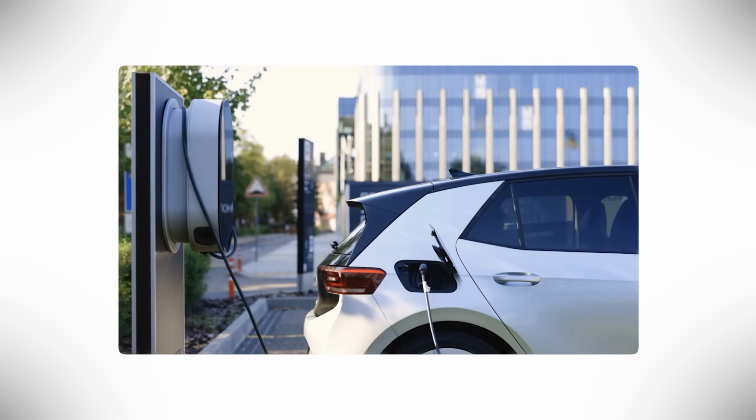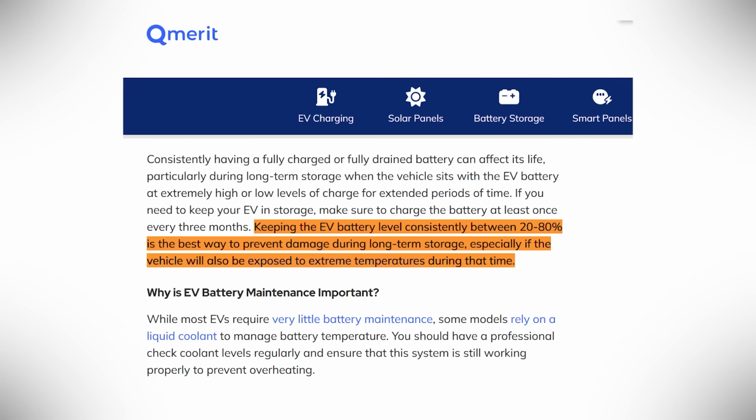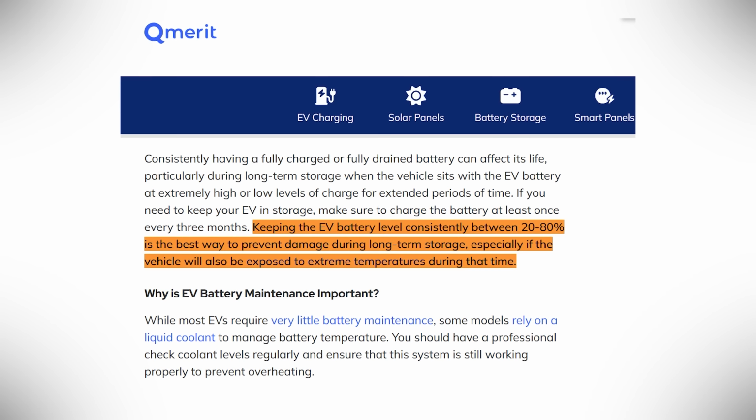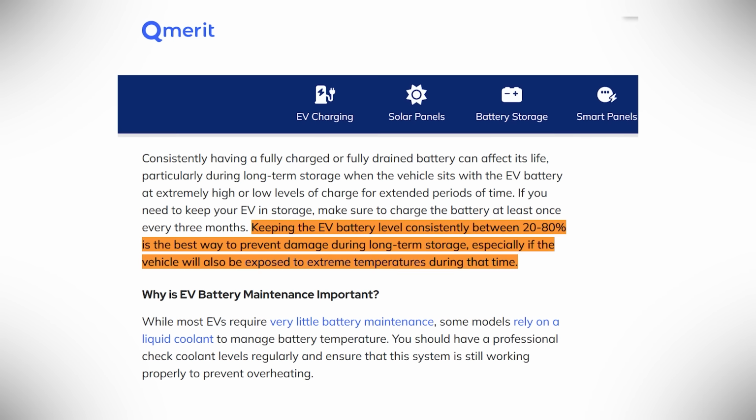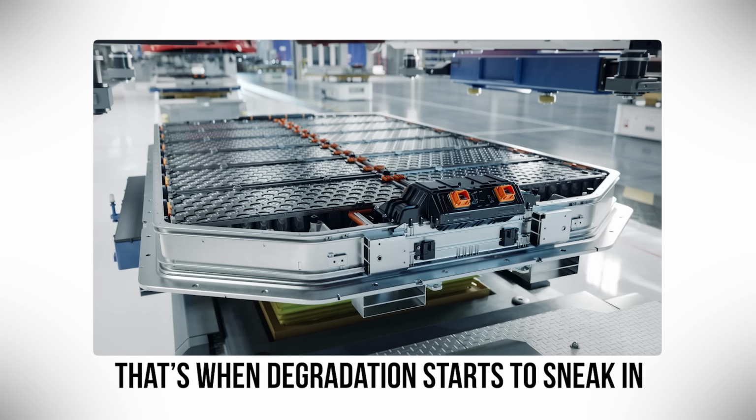Deep discharges put unnecessary strain on the battery cells and can accelerate capacity loss over time. In fact, the healthiest range for most EVs is somewhere between 30% and 80%. Going below 10% occasionally is fine. Doing it often, that's when degradation starts to sneak in.